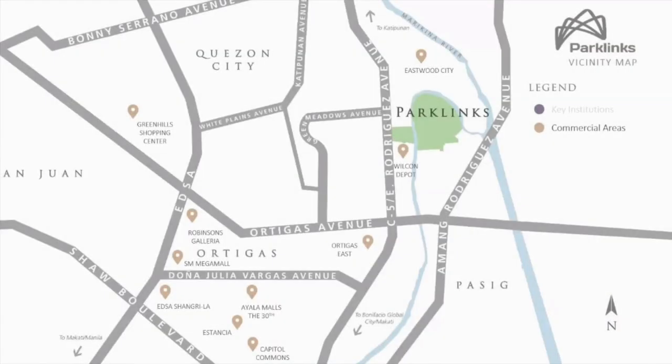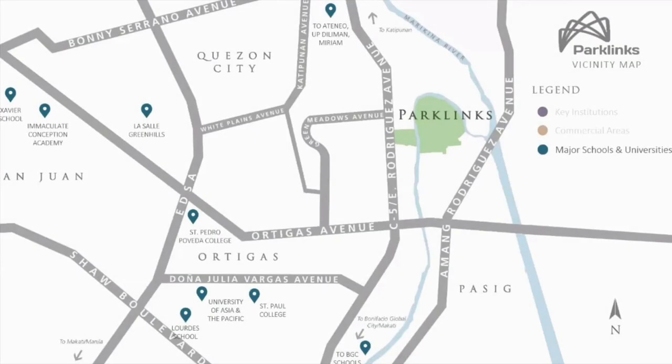Now next, we have the different commercial areas that surround Parklinks. So we have Eastwood City, then we have Wilcon Depot, Ortigas East, Ayala Malls the 30th, Capitol Commons, Estancia, Edsa Shangri-La, SM Megamall, Robinson's Galleria, and Greenhills Shopping Center. So you will never really run out of places to shop in, to dine in. Aside from that, we also have a mall directly linked to the Parklinks North and South Tower, so you wouldn't really have to go far to different commercial areas.